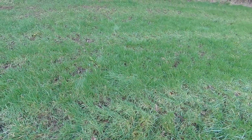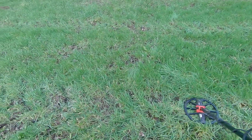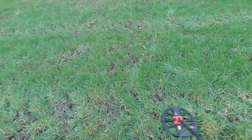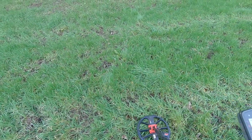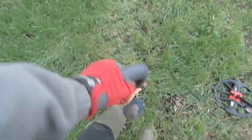All right, folks, we've just come across our first target. Well, safe second. The first one with a rusty old spanner. So obviously I didn't film that. Just here, 12-13. It's got a bit of an iron buzz to it, but we'll see.